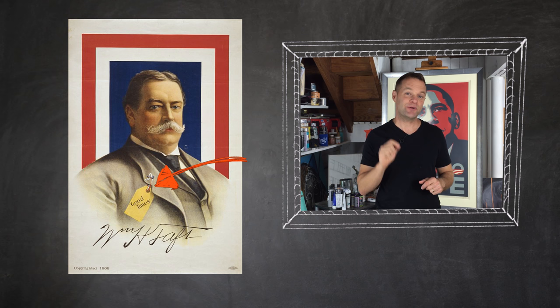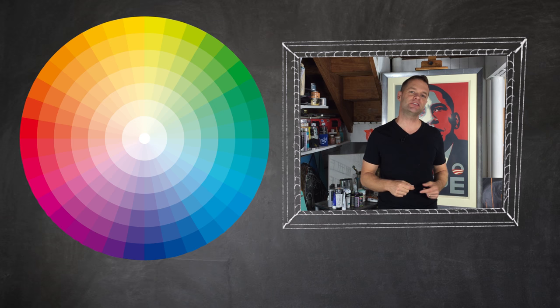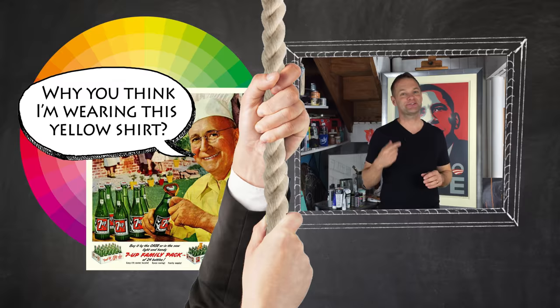Speaking of color, now that we are quickly moving into the age of advertising, everything in a design has a purpose, even color. And I love color theory. Let's simply look at the colors red, white, and blue.